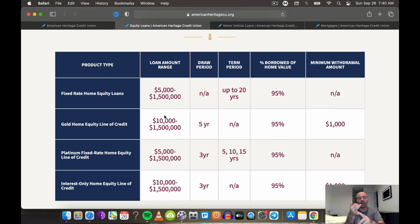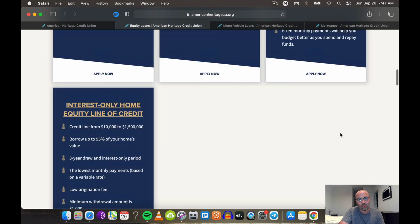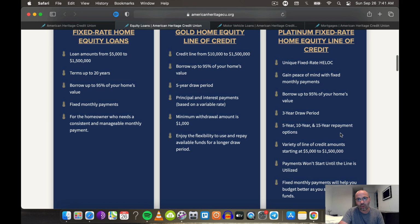Okay, so their credit cards go to $100,000. Their personal loans go to $100,000. Their lines of credit go to $100,000. Their home equity loans go to $1.5 million. You have different draw periods. This is basically going to be up to 20 years. 95% of LTV, or loan to value. And you guys can kind of see the different things that they have. This is a great way to leverage your equity that you have in your home.